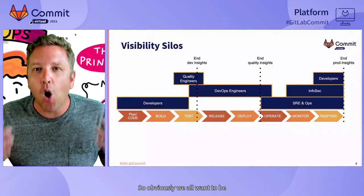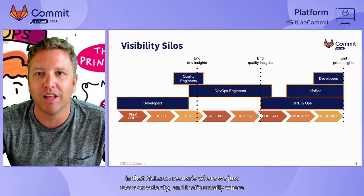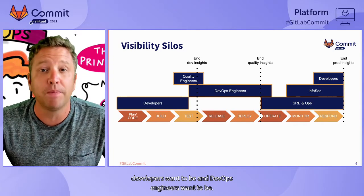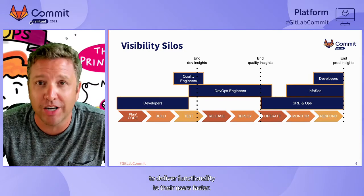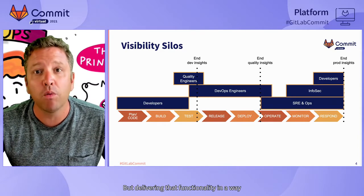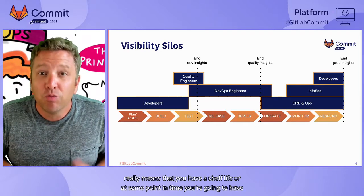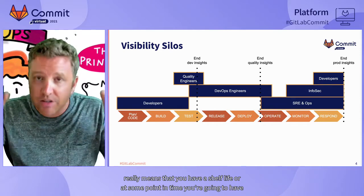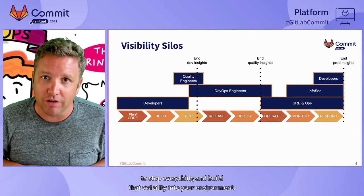So obviously we all want to be in that McLaren scenario where we just focus on velocity. And that's usually where developers want to be and DevOps engineers want to be. And certainly enterprises want to be able to deliver functionality to their users faster. But delivering that functionality in a way where we don't know where we've been, we don't know where we're going, really means that you have a shelf life. Or at some point in time, you're going to have to stop everything and build that visibility into your environment.